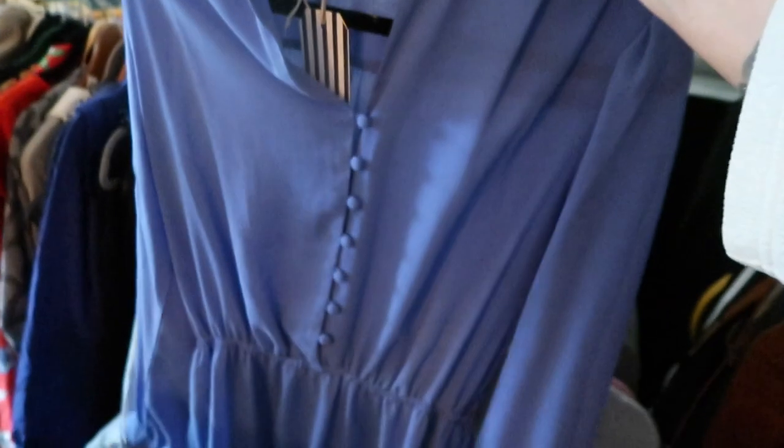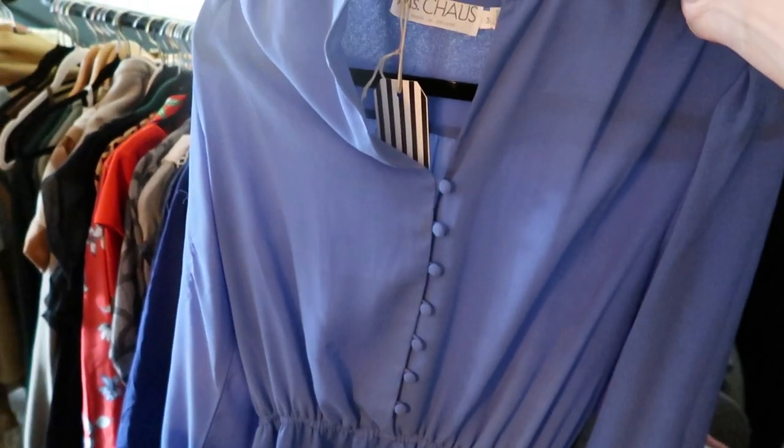This looks like the same, no, kind of. I know the exact one I'm looking for. Where is it? So strange. I just moved a pile of clothing and I looked down and this was laying on the floor.